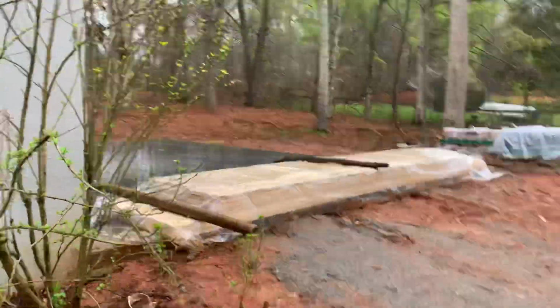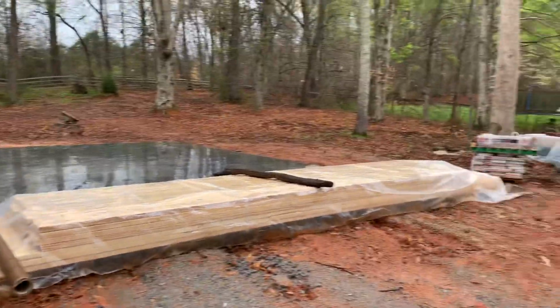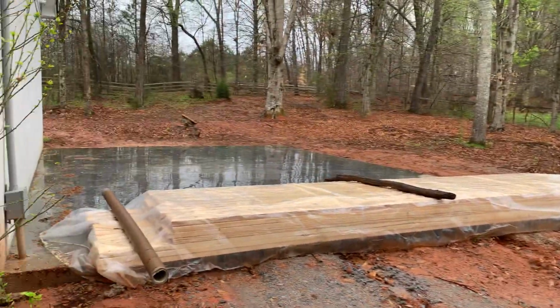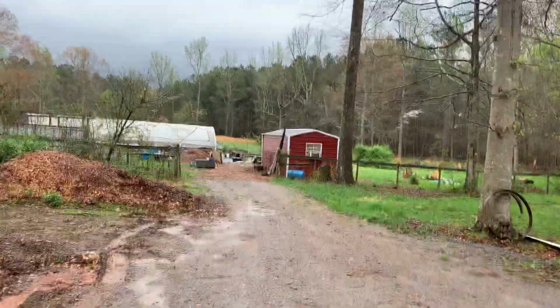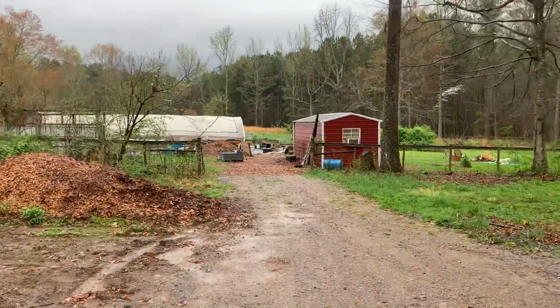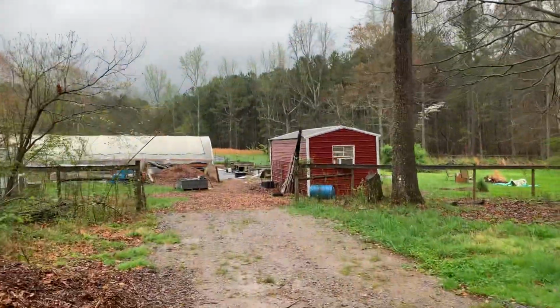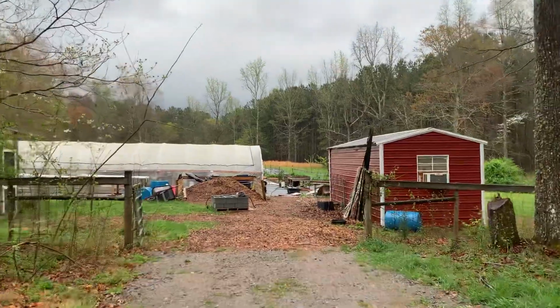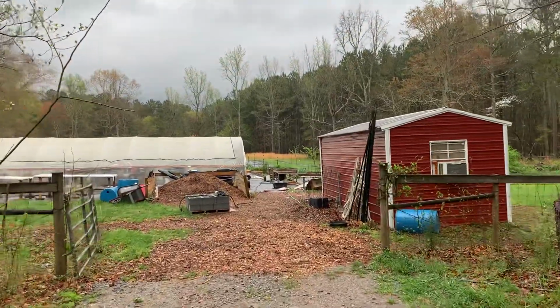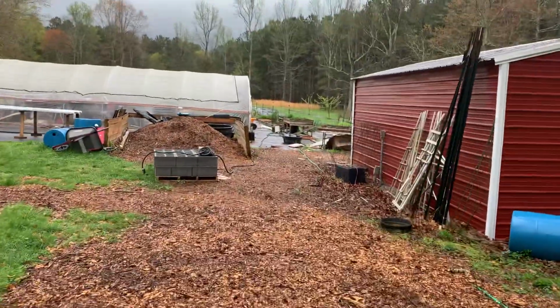But we're in the process of getting the workshop set up. I've got to start building that. I got all the wood and I'm going to start building that next week. So if we walk real quickly down here before we get soaking wet, we'll show you some of the things that we talked about in the previous video. We talked about some potatoes that I was planting and some onion sets that I was also planting.